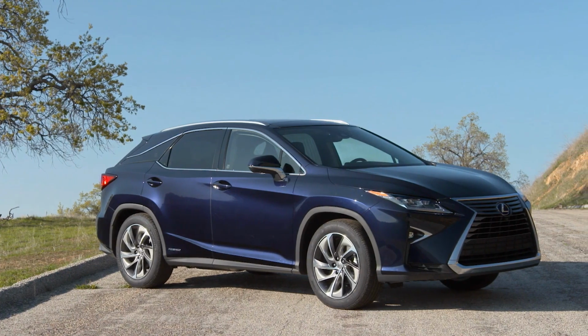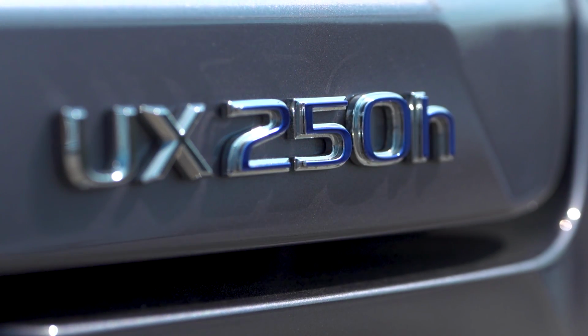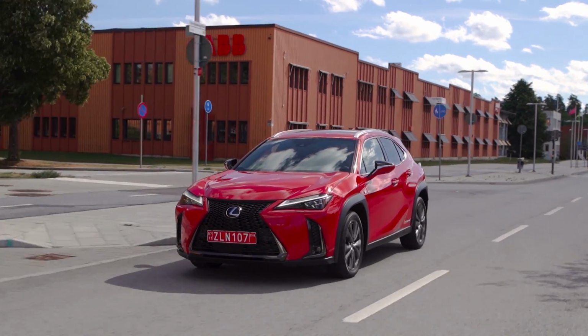As for its rivals, the UX is against premium family SUVs like the Volvo XC40 and BMW X1, as well as hybrid rivals like the Kia Niro and Mini Countryman SE.